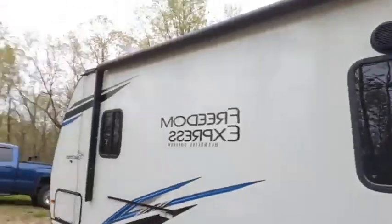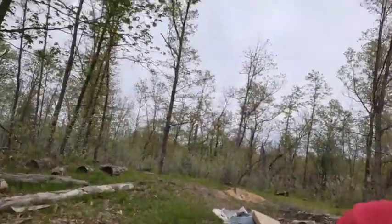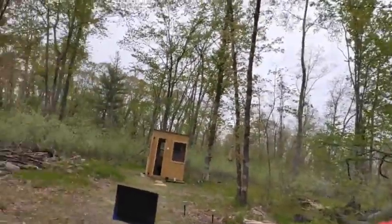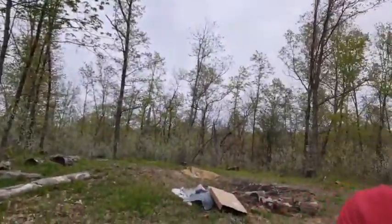I'll give you guys one last sweep of where we are. Like I said, I am in front of the door, and that's our truck that we pull everything with. And this is what we see in the morning. This is our morning view when we are here every morning. It's a nice peaceful view. Usually we'll have the awning out, but it's such a cloudy day, we don't need the awning. But we can actually sit out here in front and see that view if we wanted to.